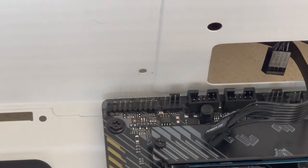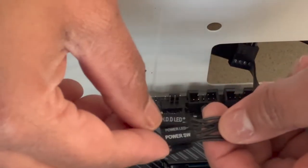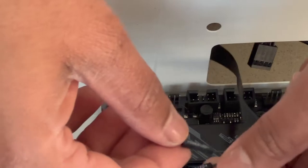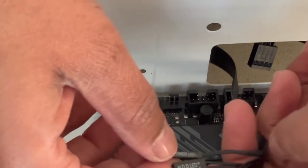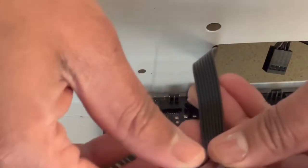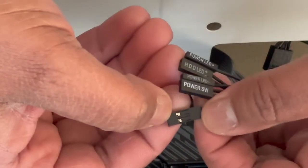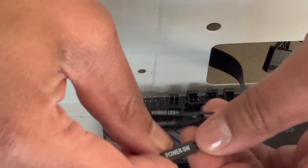Okay, so this is the part where I was talking about here. Now this is your front panel power and everything that you got going on. So you have your power switch. You have your power LED negative, your power LED positive, your HD LED negative and positive. And then you have your reset switch negative and positive. I don't know if you can see this, but the positive always has an arrow on it. If you turn over every one of these, you're going to see an arrow on it.